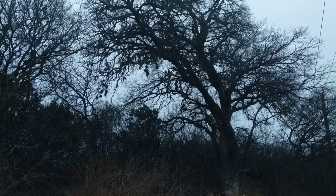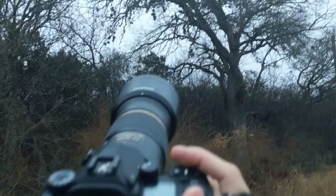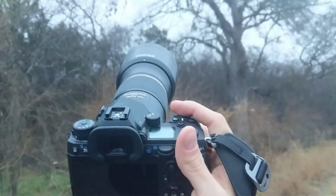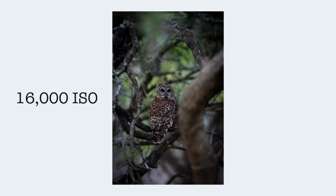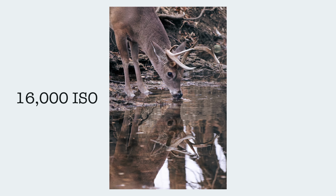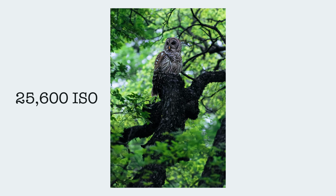The short of it is that if you're coming from the K3 or K3 II, you'll appreciate a noticeable leap in high ISO performance and a little in IQ overall. If you're coming from a KP, there's not a noticeable difference in my opinion. You could probably pixel peep at 300% and see a difference. But from shooting both the KP and K3 Mark III for quite a lot of wildlife images, I couldn't tell you the difference in a blind test.